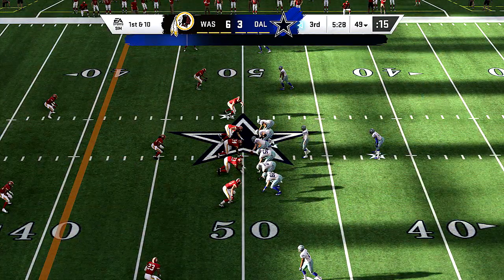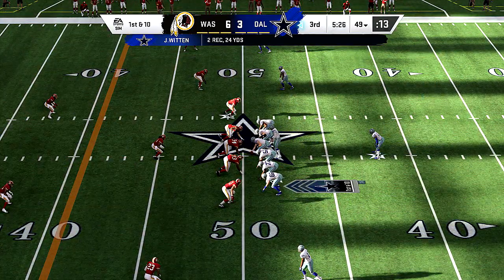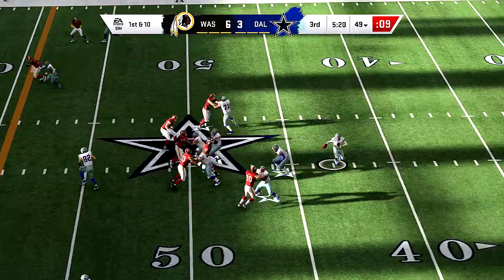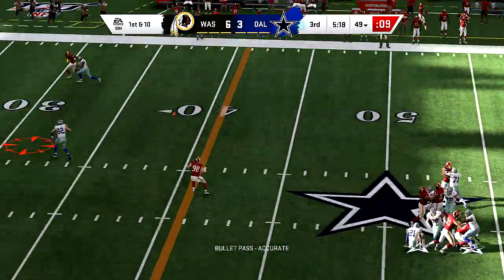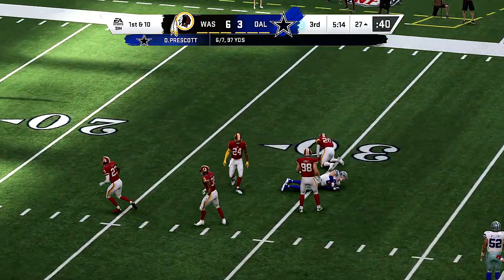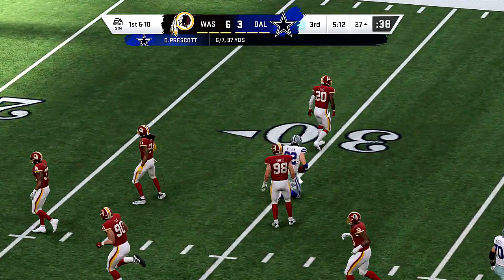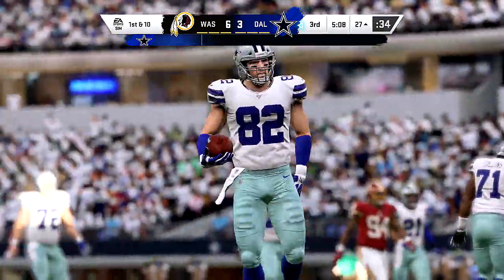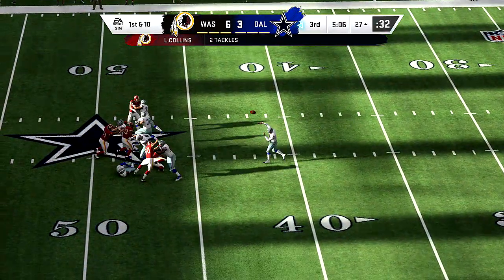So one play, and they're already just shy of midfield. Off play action to Elliott. Here's Prescott. And this is caught by Witten, the tight end. And he'll go down, but not before getting this inside the 30. 2 chunk plays in a row. The last one was over 20 yards, and so is this one.